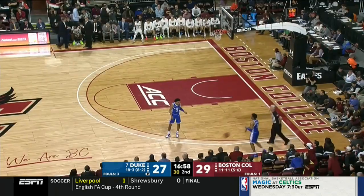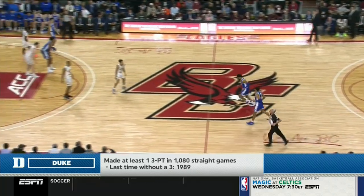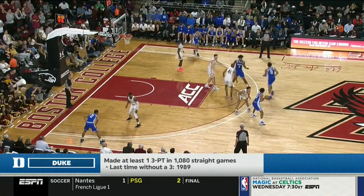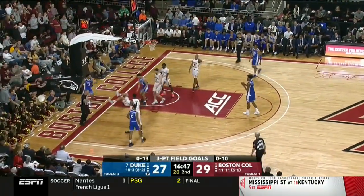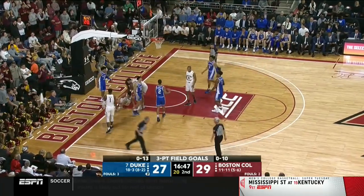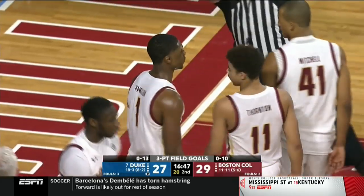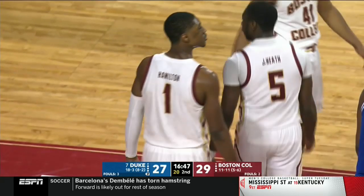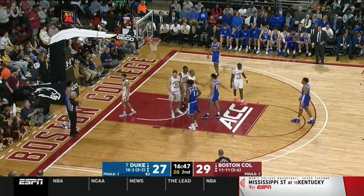Turnovers, a little bit of a problem for both Boston College guards, each of them with 4 so far. Now Duke has made at least one three-pointer in 1,080 consecutive games, made one in every game since 1989. Number 3 going in, and he'll go to the free throw line as Trey Jones draws the foul. We saw Vanderbilt earlier this year, who'd made a 3 in every game since the three-point line was drawn on the court, go 0 for 25 against Tennessee and have that streak snapped.